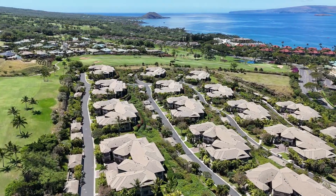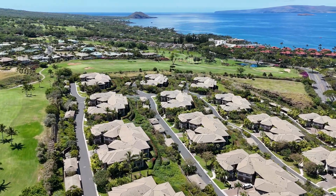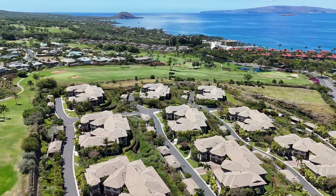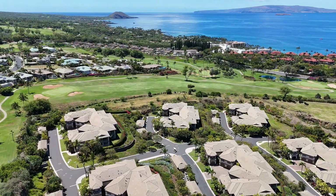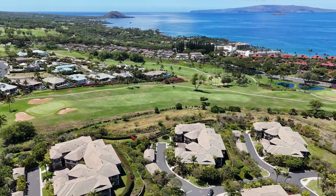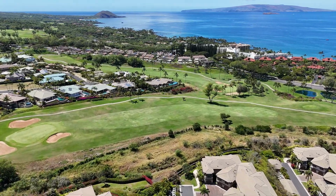Construction was just completed in 2008, making it relatively new by Maui standards. And the floor plans are massive, with most of them ranging from 3,500 to 4,300 square foot of interior living space, making these condos function more like a second home or a primary residence, even though short-term rentals are allowed.